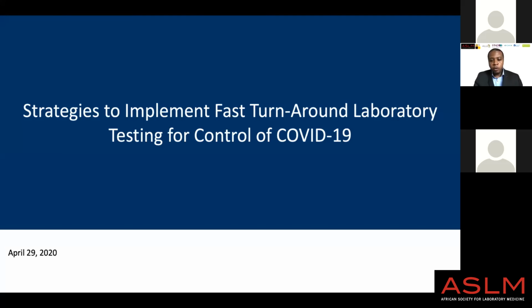And as you all know, to do this, we need laboratory testing. But for these strategies to be very successful, we need timely action on the results. That is, the results need to be presented in a timely manner in order for us to track the epidemic in real time and implement control strategies.